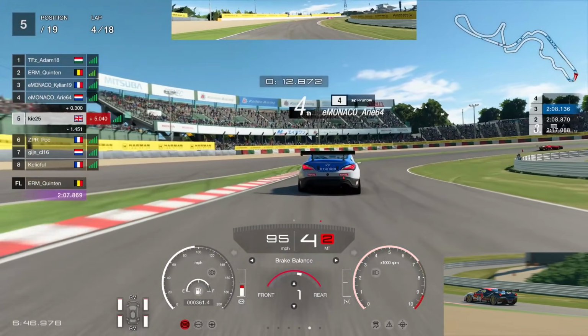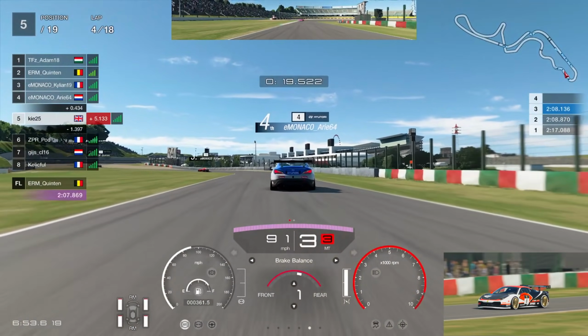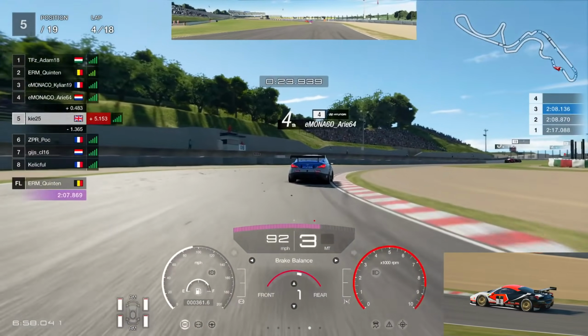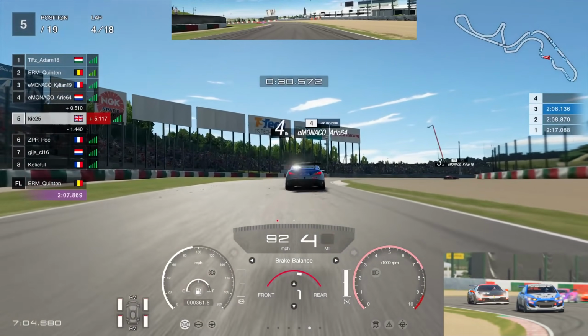So we work our way through the first sector, trying to keep it nice and tight into the apex, onto the throttle again, nice and smooth through here. And again, I was quite surprised how good the car was in front of us at this track. I really didn't know. I know the Mustang's very good, and I know there's a couple of other cars that can do very well here, but I wasn't quite sure about the Hyundai, how it would be.